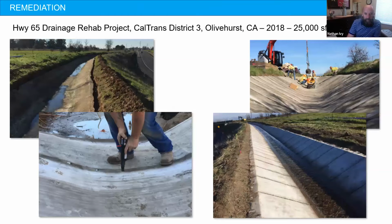Next application is remediating existing concrete structures. This was a Caltrans project in Olivehurst, California. Top left photograph, you can see the condition of the existing concrete canal. It was cracked. They were losing a lot of water to seepage over time.